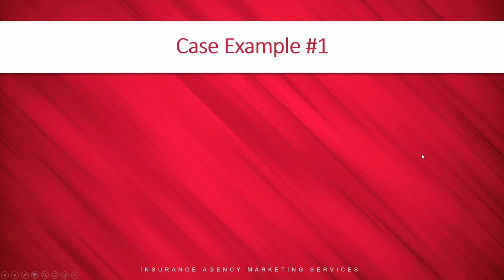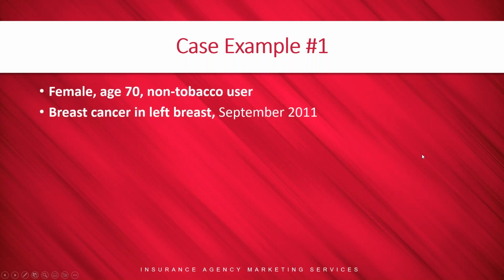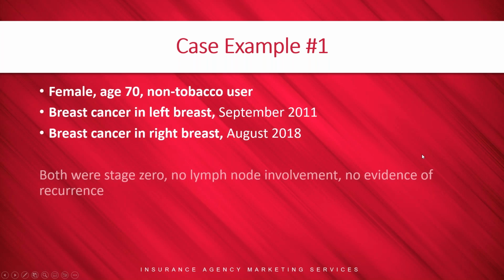So I'd like to look at a couple case examples, to show you what we deal with on a daily basis, things we've run into recently that are good examples of where front-end underwriting might have made a big difference. The first one was a female, age 70, non-tobacco user. Agent quoted her preferred. Agent wrote an application based off of a spreadsheet. He went in, ran it preferred, found the cheapest rate, and that's who we went with.